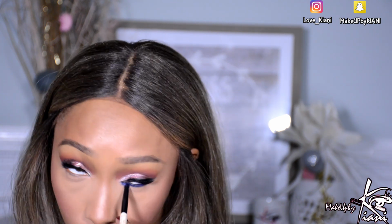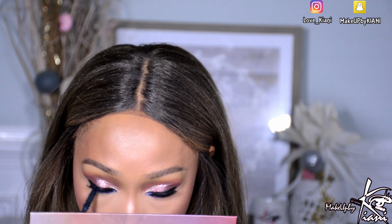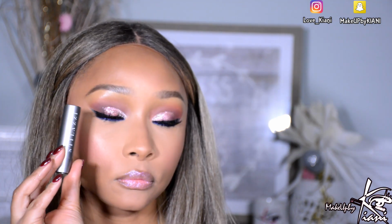I've done everything that needs to be done wet first, and then I'm going to use again another borderline gel liner by Stilazzi. This shade is called Sapphire. It is the prettiest blue I've ever worked with. It is so intense, and best of all, it stays put. I'm going ahead and finishing up that lower lash line using my Tarte mascara.